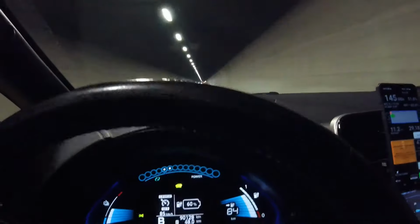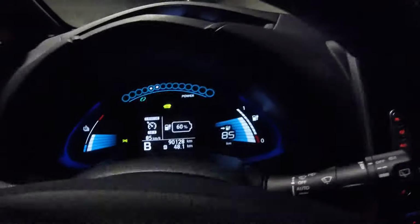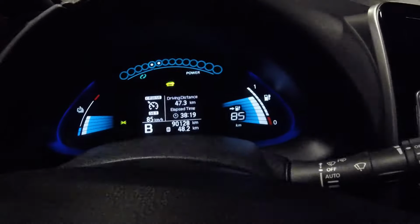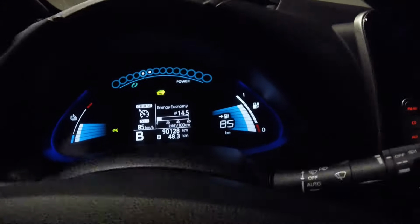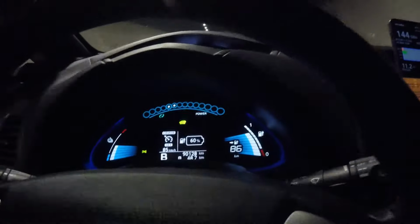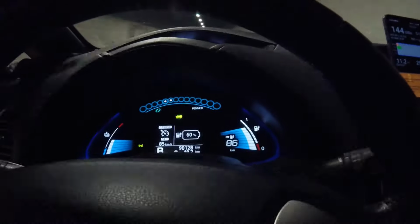Cruising at about 80, decent traffic now, not really any problem. 74 kilometers per hour average. And 14.5. We are at, let's see, 4 or 5 kilometers or so from the start point, and we'll see if I manage another full cycle. Of course, I don't want to run out, but I expect to get 2 full cycles, and we'll see. I don't have any plans on driving fully empty, but down to 5%, maybe 10, we'll see how it goes.